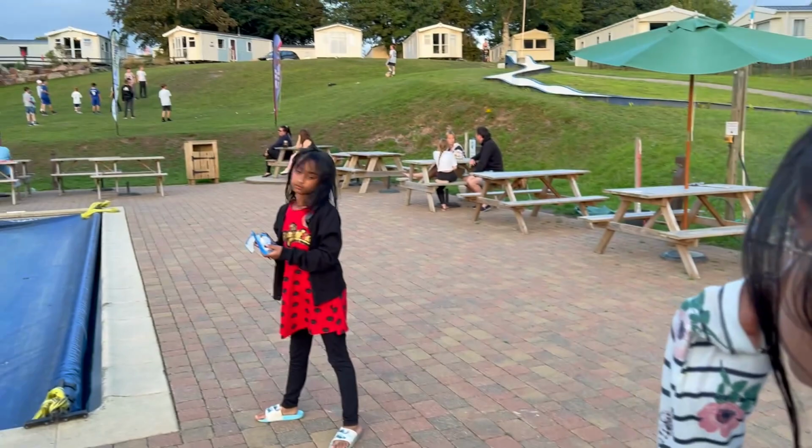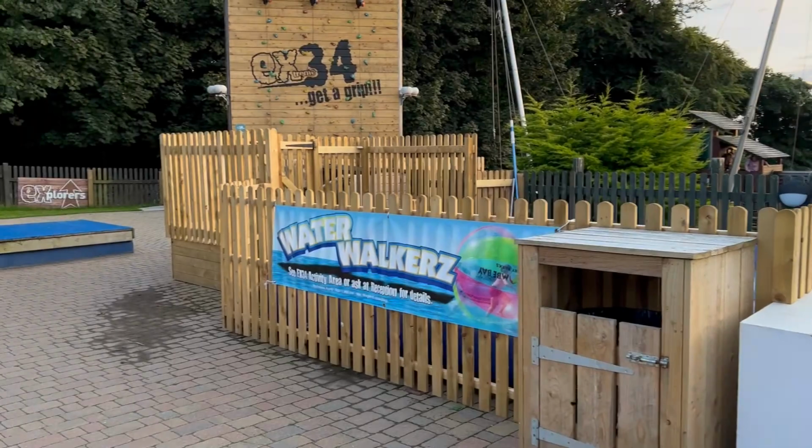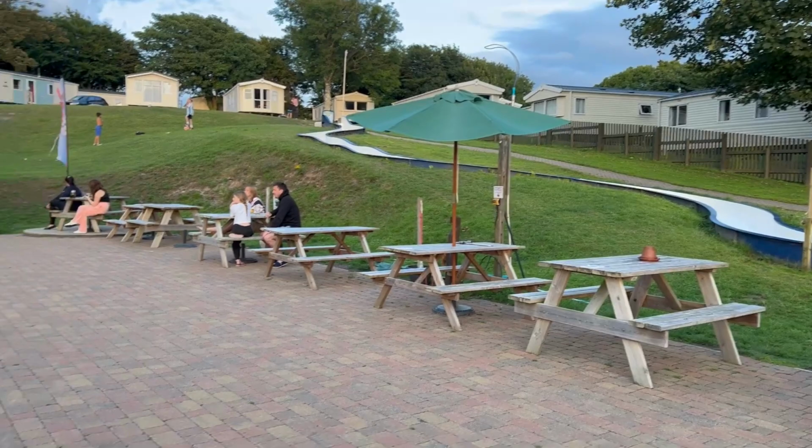At night time they kind of close the water, so you can't really access it, or all the water stuff is closed, obviously, because it gets quite cold at night. It's more entertainment indoors.